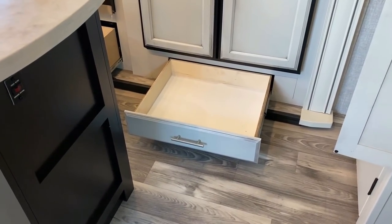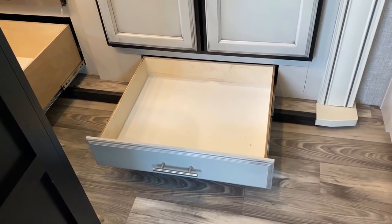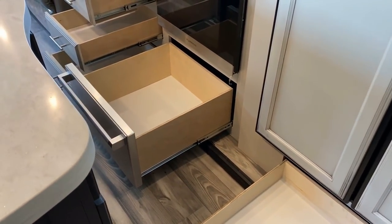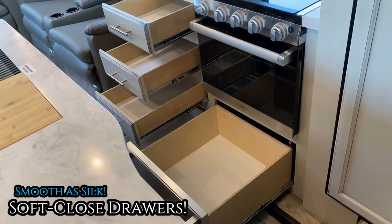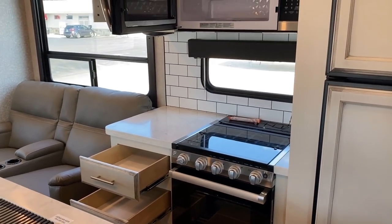Now, the two-way fridge does get us a little extra drawer right here. It is physically just slightly smaller in terms of physical dimensions. Although, no matter what, you're always going to get the nice drawer space down there below that larger Furion oven. And up here, this is another new for 22 update.